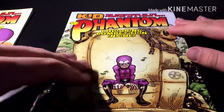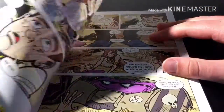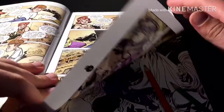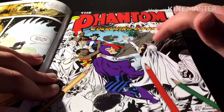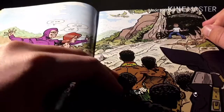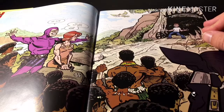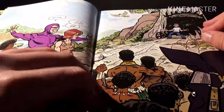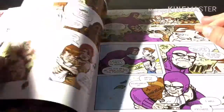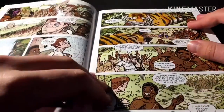Let's have a look at number 2. I actually entered that coloring competition. Didn't win. It follows on from number 1. I've got that. I've done a couple of colorings in it already. I love these double spread pages where it holds a lot more information than a single one. I'm not saying that the single ones don't hold a lot of information, just that the double spreads are I think a little bit better.